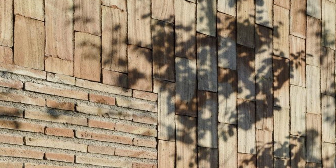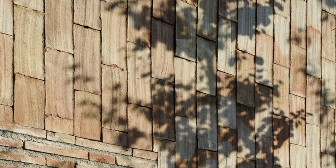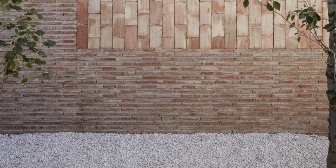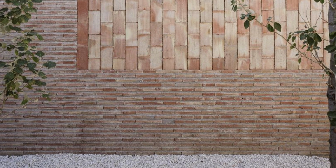The project tried to respond to the geometry of the plot by adopting an elongated configuration, which is reminiscent of tobacco drying rooms. This situation allowed an interesting relationship and exchange between the two long facades due to their proximity.